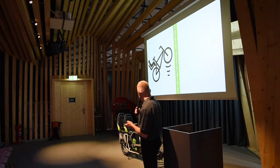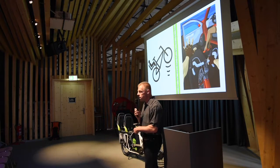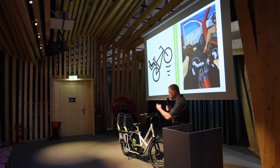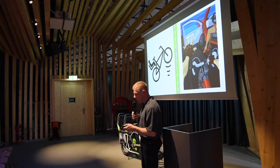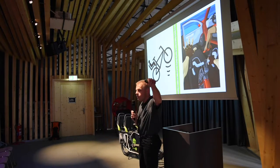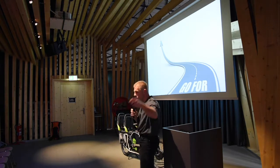At the same time, both he and his wife encountered an accident. Somebody opened a door right in front of them, so he smashed right into the door. Luckily, he had his daughter on the back seat, so he said, okay, I'm confident with this design of having the daughter on the back. After those two events, he was looking on the market and searched for a different solution, looking for alternatives.